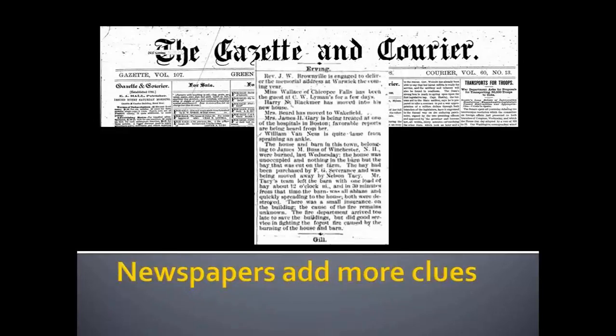But in this case, we have a record of a fire. The house and barn belonging to James M. Buss of Winchester, New Hampshire, burned. Now, this newspaper was from 1898, so Wallace had grown up and married and moved away by then. But it's interesting to see that Mr. Buss lived in New Hampshire and so did Wallace, so they may have been friends throughout their lives.